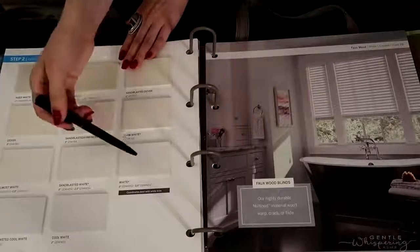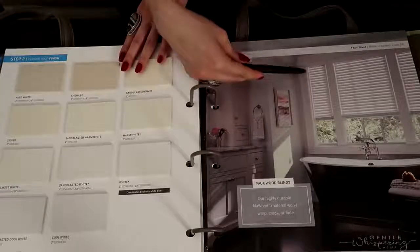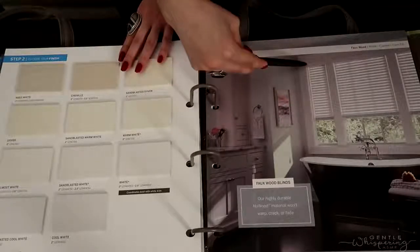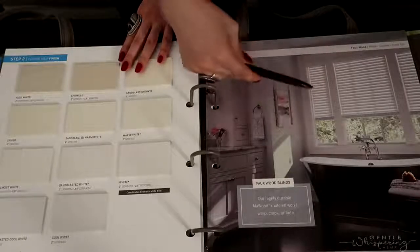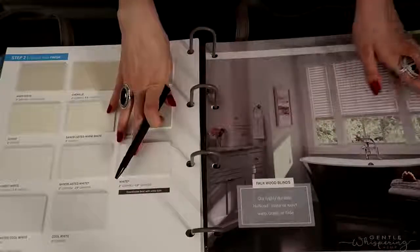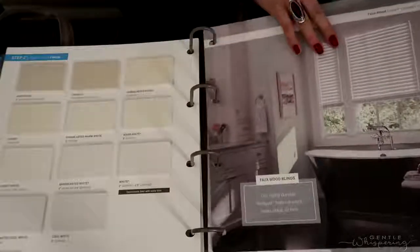Once again, sometimes it is preferred to have white on your windows, like right here, just to make it fit the color of your actual window sill and window frame, so it looks more well put together and as a set. Okay.